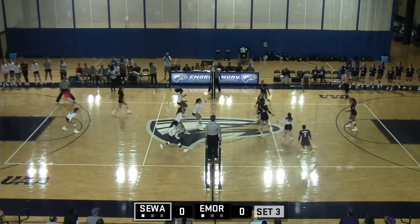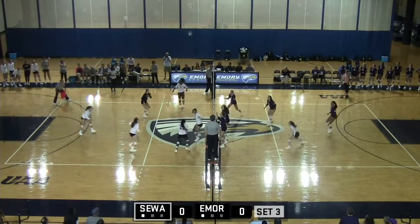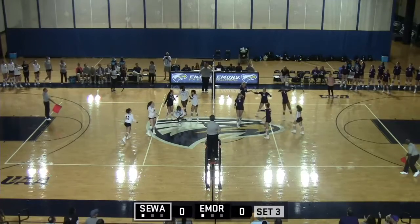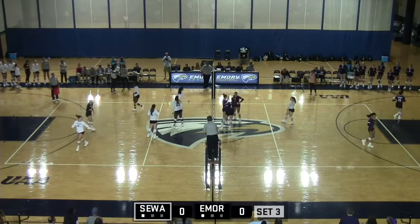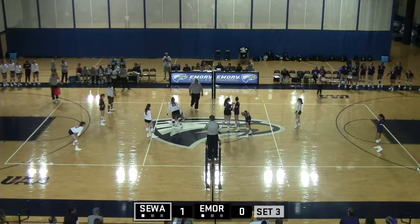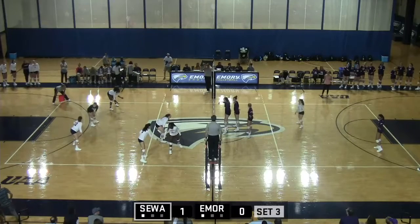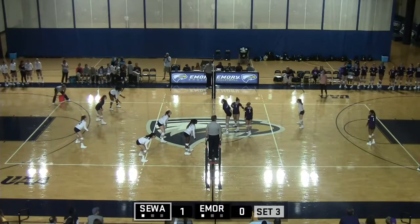It's a free ball back on the overpass. Right side attack. Dug up again. Right side again, tipped. And I thought maybe that Elise Thompson had a pancake dig on that one, but apparently I'm pretty high up here in the Woodruff Center, so I can't see for sure, and no argument from the Emory bench. So apparently she came close but did not quite get it, and Sewanee back out to where they were in set number 2 with a lead. 1-0 as we start set number 3.